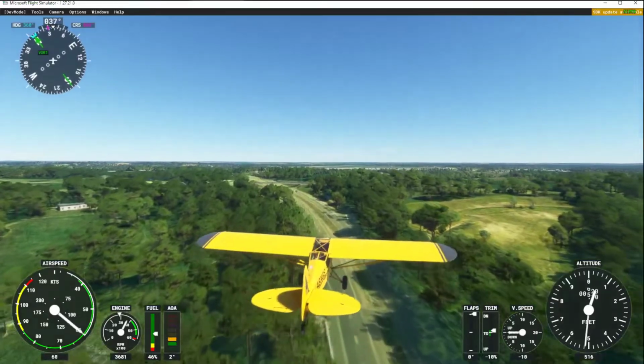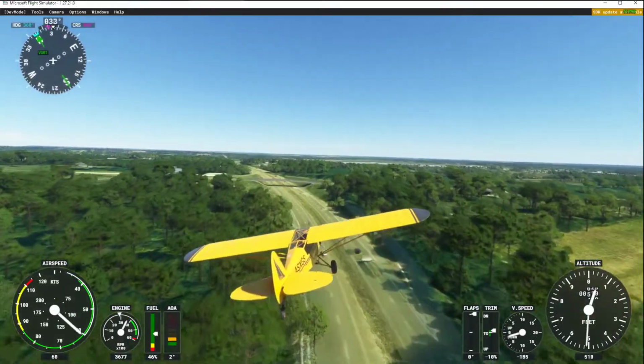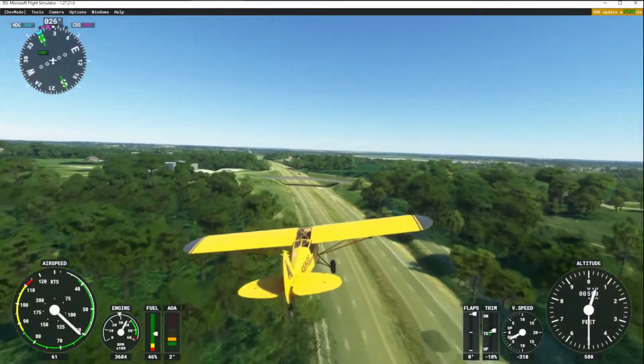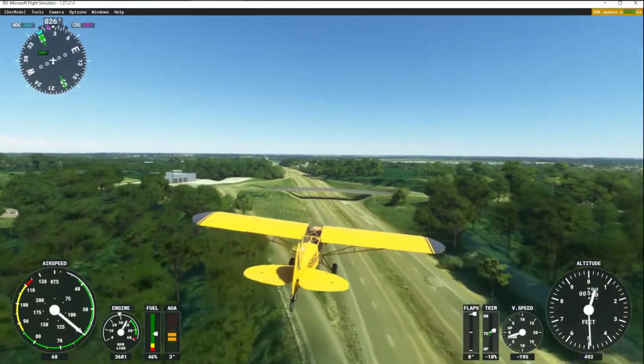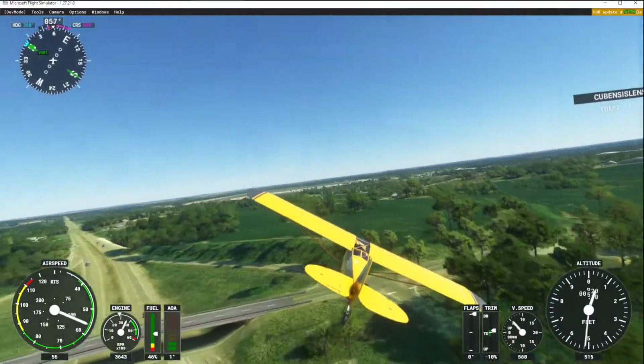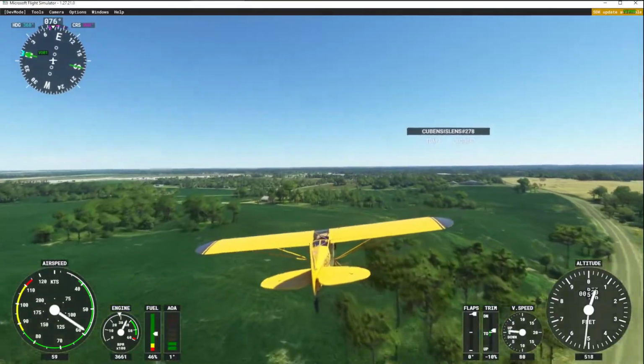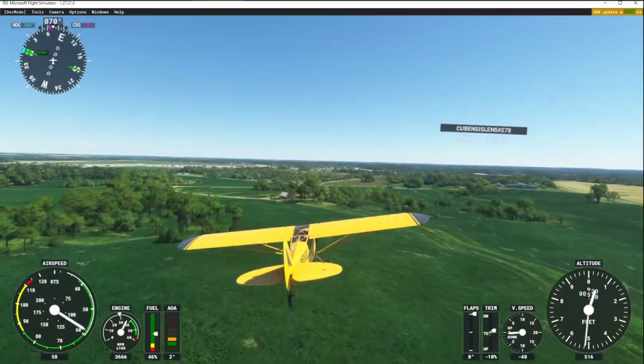Alright, where are we? We ain't spotted that overpass yet. There it is right there. See the overpass? It's the only one on this highway. Now we're going to break off to the right and go right over in here somewhere. That's it right there. It's a big old slab.